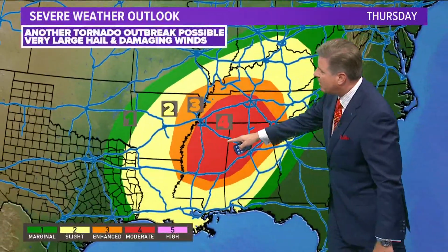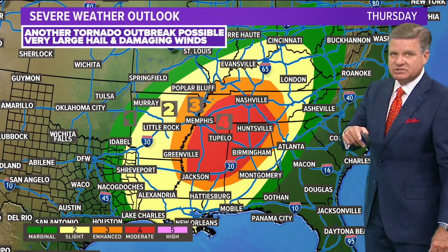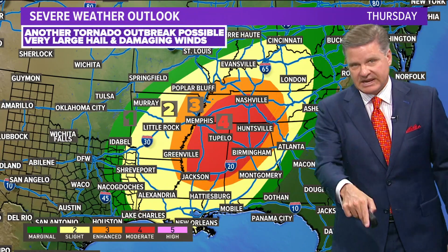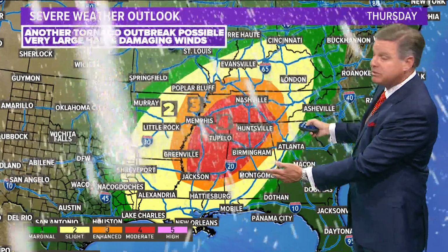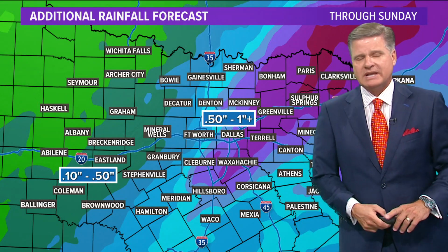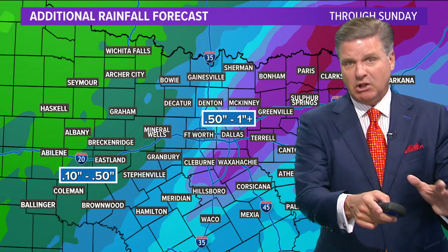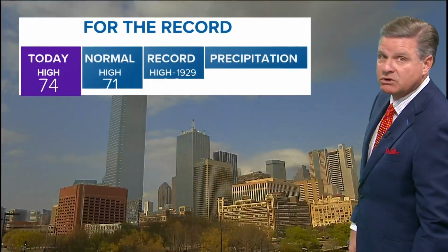The severe threat tomorrow, I mean, the deep south's looking at problems tomorrow. Remember, my concern tonight south of the Metroplex is a 3. Tomorrow, deep south, it's a 4. I mean, that's a big problem into the day tomorrow. How much rain will we pick up? I have on and off rain in my forecast as we head through the weekend. The bulk of it's tonight and tomorrow morning. A half an inch to an inch, we could certainly use that.